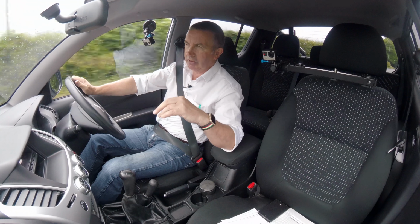I don't suppose the gear throw is that excessive. You can select all the gears without taking your elbow off the front central armrest, so that passes the lazy man's test.